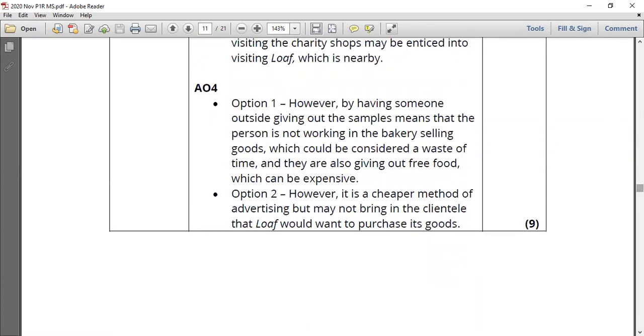However, look at the disadvantage of giving cakes to passing trade: having someone outside giving out samples means that the person is not working in the bakery selling goods, which could be considered a waste of time, and giving out free food can be expensive also. These are minimal things, but you can consider them as disadvantages. And the poster campaign is a cheaper method of advertising, but many people may not be the clientele who would purchase its goods.